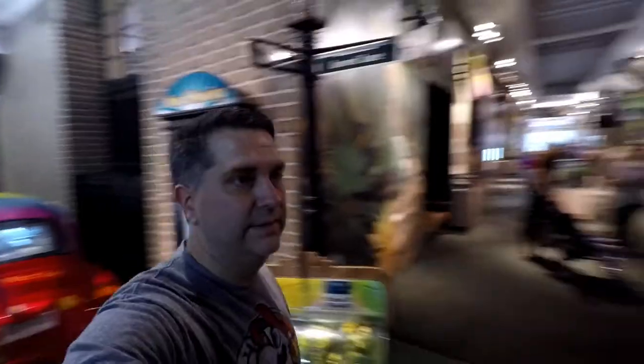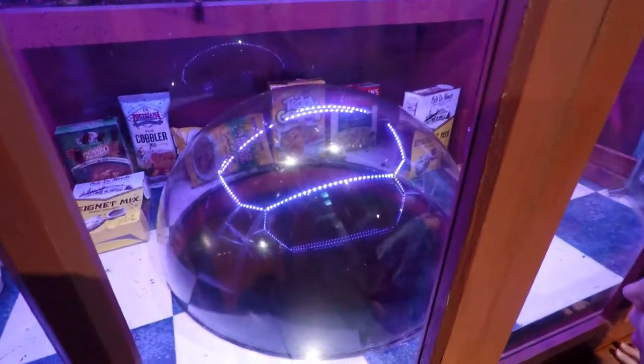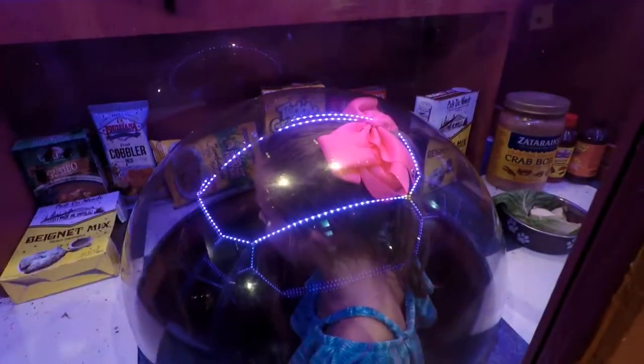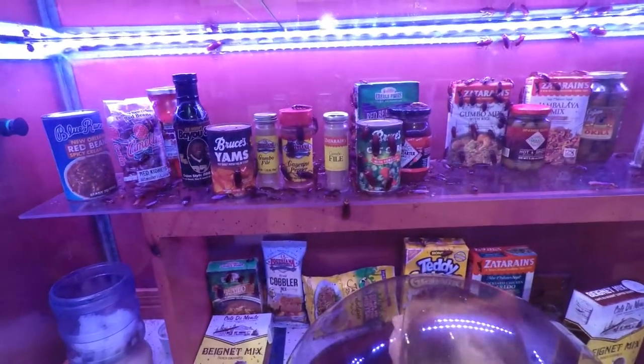Alright, let's go. See what's next. Oh, I think I see. It says cockroaches. Oh, Bailey, go get in that bubble. Go under there and get in that bubble. Oh my goodness. I didn't know you could go in there. And there's cockroaches everywhere in there. Look, they're all right up in there. See them? They're everywhere.